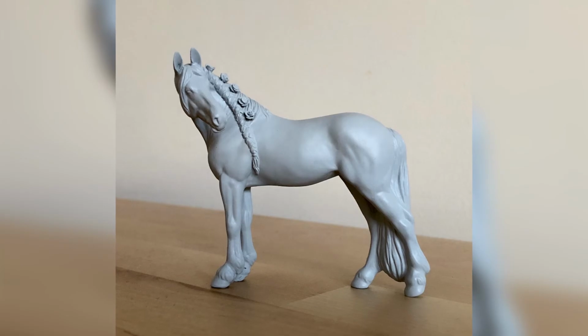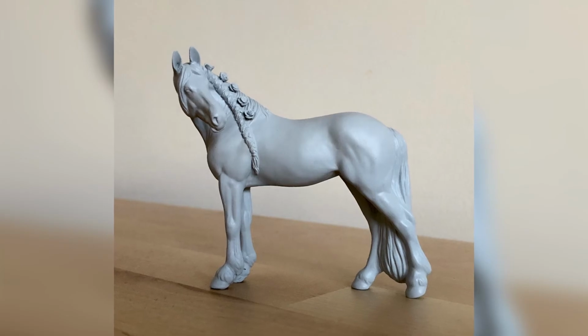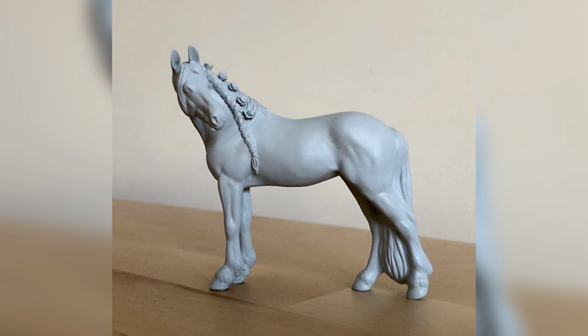And then at some point, I guess I had some kind of breakthrough in my sculpting and painting, and then it just became completely about the customizing. And I only make the Arabian tack for myself now.